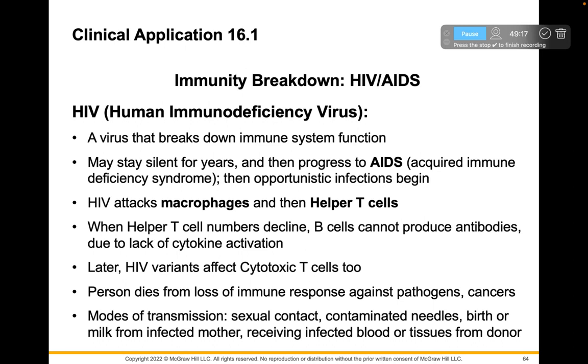and that's what you could die from. HIV and AIDS has come a long way as far as medical treatment and protection for these people. And it doesn't have to be sexual contact. It could be contaminated needles, even birth or milk from an infected mother. And then one of my close relatives actually contracted a similar disease due to blood transfusion.